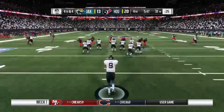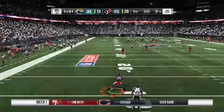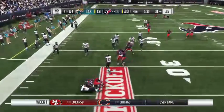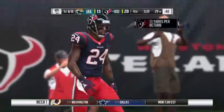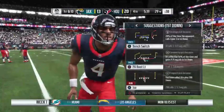But when you hit him on the move like that, he's able to get into open field with a full head of steam, oh boy, it's going to be tough to get him down. Yeah, there was a big window. They're lucky they did get him down. So possession goes over here on the punt. And the Texans will take over with a 1st and 10.